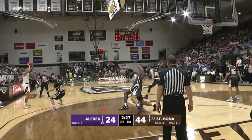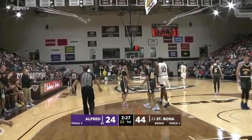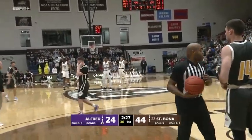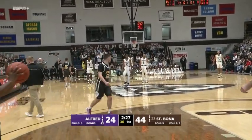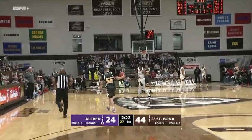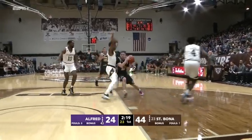Into the forecourt. Adams works with it, dumps it back outside, and we're going to get a foul on the Bonnies away from the basketball. Yeah, he used his arms really trying to get himself free, and anytime you extend those arms, they're going to call it. That's another big man that can play the 5. It's Olua Shagun Durrell-Sidney, commonly referred to as Dura.